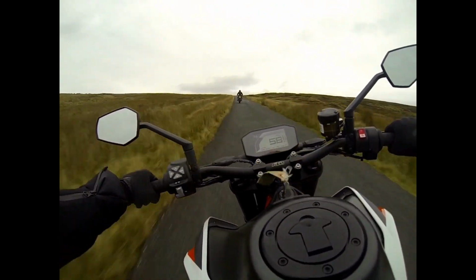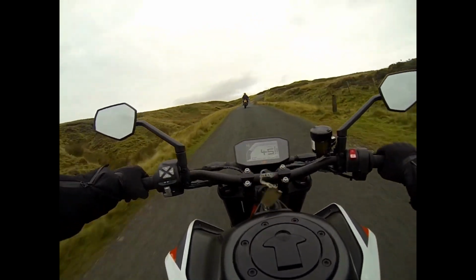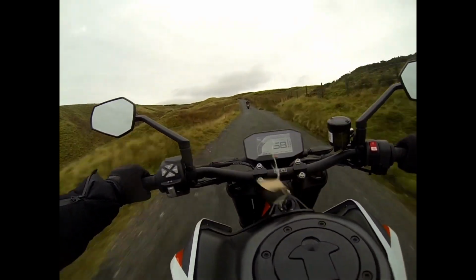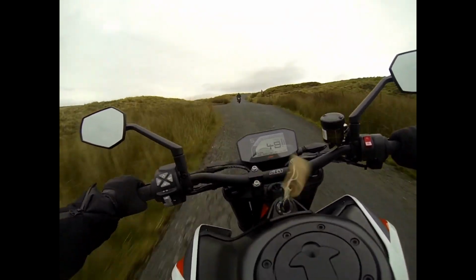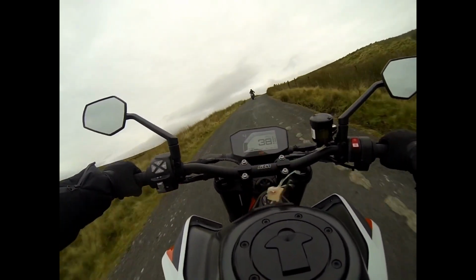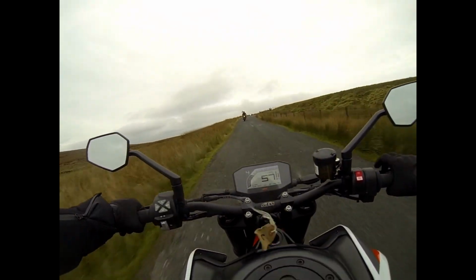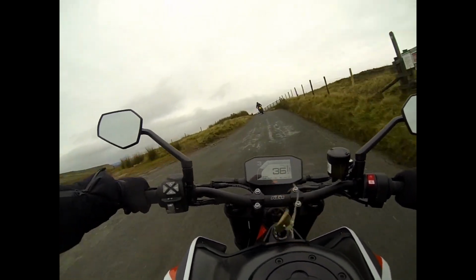Zoom, zoom, zoom. Yeah, I'll leave him to the wheelies. These roads are so fun. Fork here, wind it on, it goes. And we're on quite a steep hill here as well. Like, this isn't me just being a fanny.